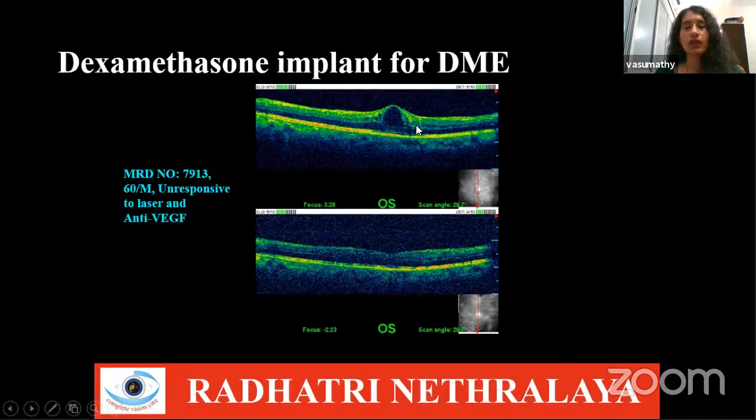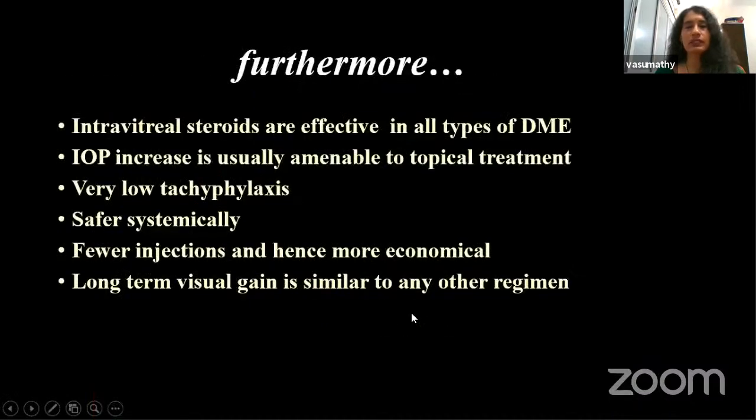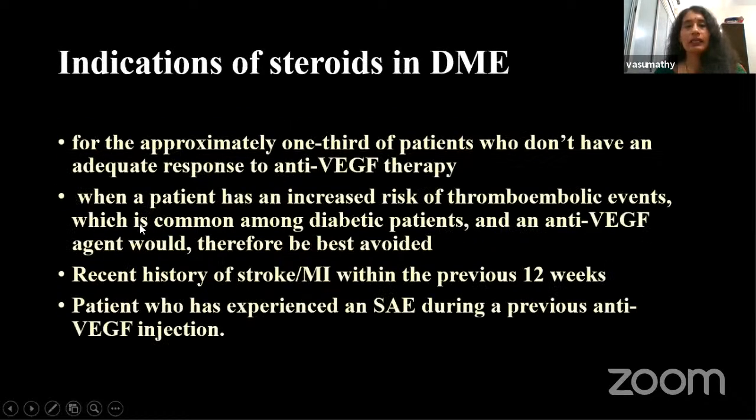This is one such patient of ours, absolutely unresponsive to laser and anti-VEGF, who did very well with Ozurdex. Intravitreal steroids are actually effective in all types of DME, and the IOP increase which happens is usually amenable to topical treatment. And tachyphylaxis, which is the bugbear of anti-VEGF agents, is not much seen in steroids, and they are safer systemically. So what are the indications, to put everything together?